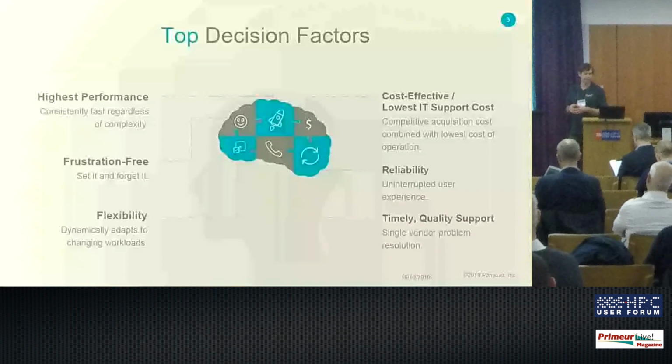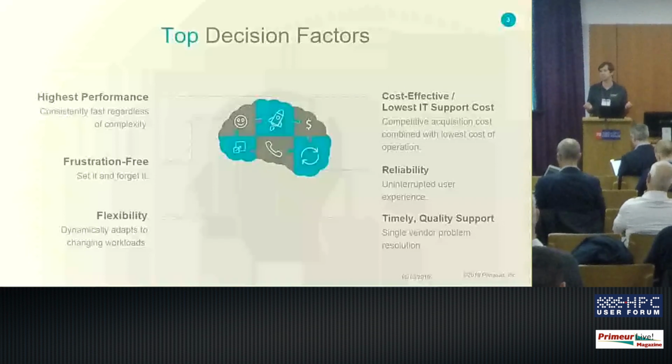Customers also like the support. You need to have an organization which gives you excellent support in case that something goes wrong. All of the customers I know of Panasas, they really love the support of Panasas.